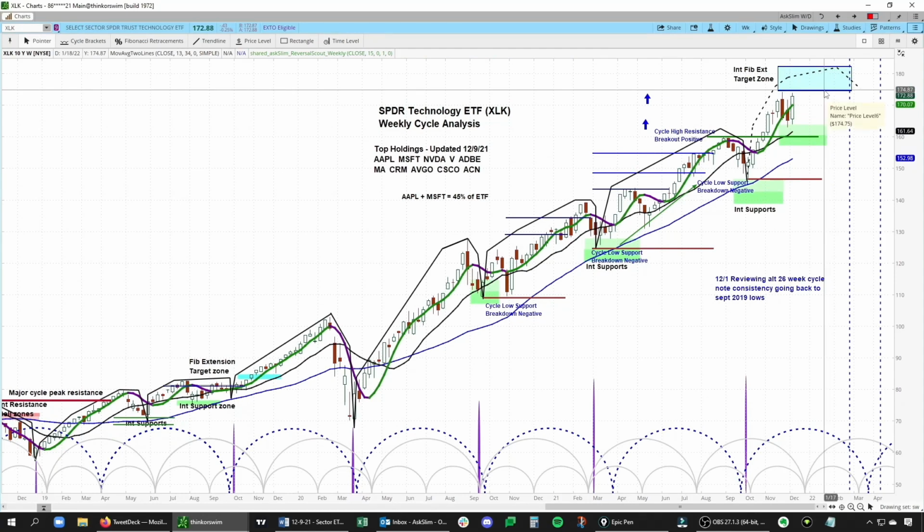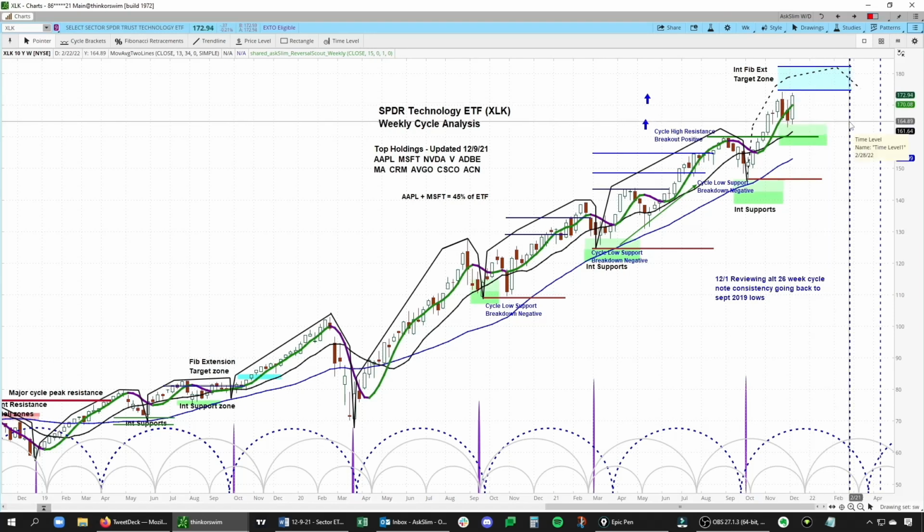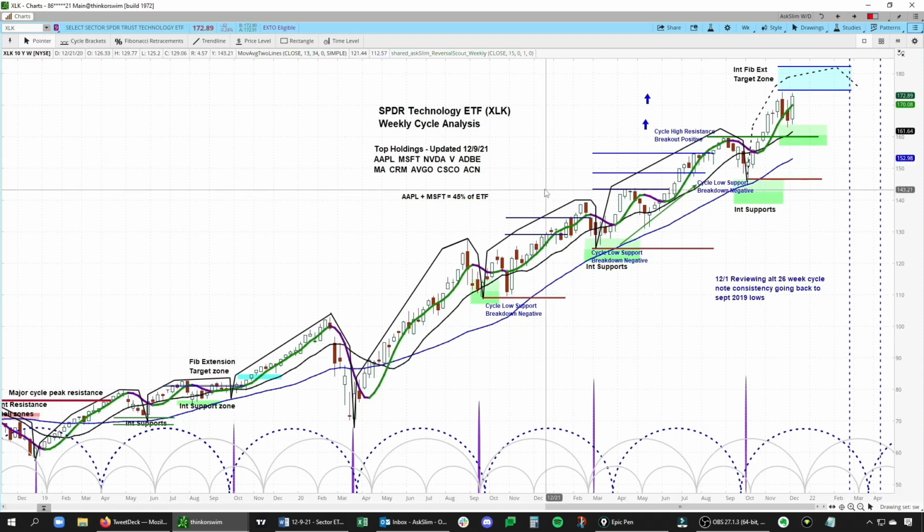We're looking for a move to the top of this blue zone from 174 to around 182. So looking for another 10 points or so of likely upside here in the XLK. Our next key low, which we show using these blue vertical timelines, is due 2/21 to 4/11. So that's the overall forecasted timing here for the XLK. And lastly, I do want to note that Apple plus Microsoft make up just about 45% of this ETF. So this is a very concentrated ETF, and you always want to know what you own. Currently, if you're long the XLK, you own mostly Apple and Microsoft.